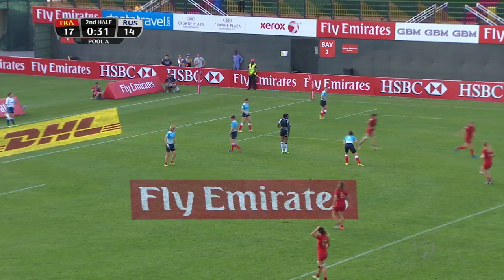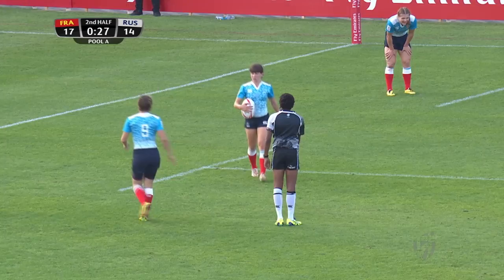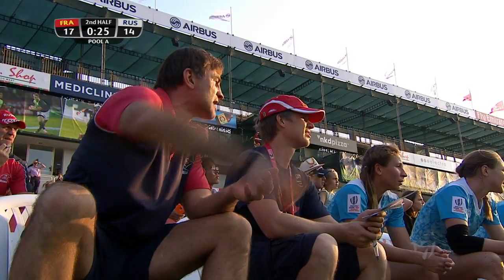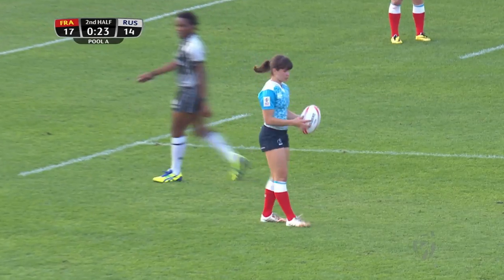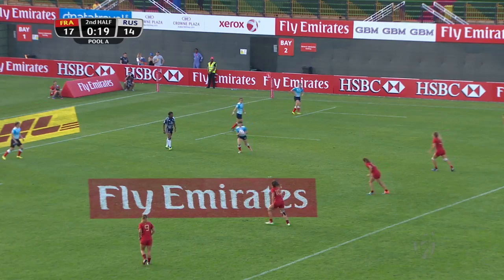Last chance saloon for Russia. What do you reckon, Mel? I'd love them to get a try, because it will be entertaining, surprising, great to watch, and they're certainly capable of it.